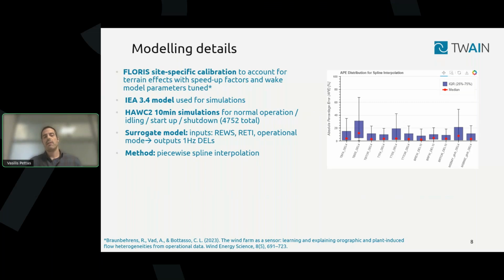And then we use HAWC2 simulations for different cases: normal operation, idling, startup, and shutdown, 10 minutes each, in order to create a database for training. Then the surrogate model has as input the rotor effective wind speed, the rotor effective turbulence intensity, and the operational mode, the 4 modes I mentioned. And the output is the 1 Hertz damage equivalent load and the energy, for example.